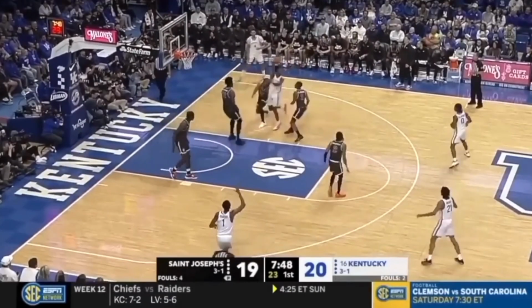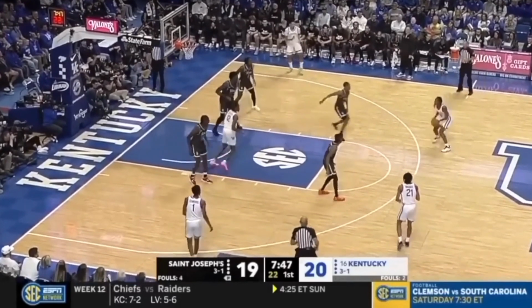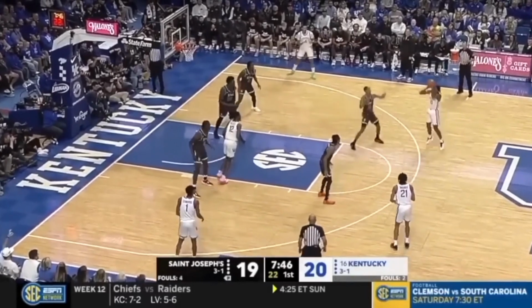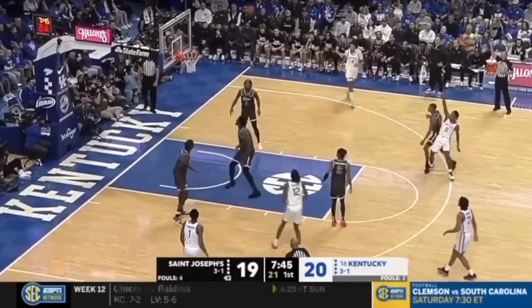Okay, so the one thing that really does impress me with Rob Dillingham is his ability to stretch the floor as a guard, and that's really going to help out, especially what we see right here. After the drive, they kick the ball to him. He's able to quickly go up for his shot. He has really good motion. It's a one motion shot straight up into his release. And then he's able to make that three.